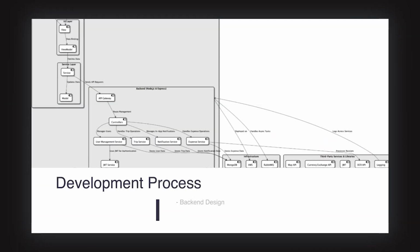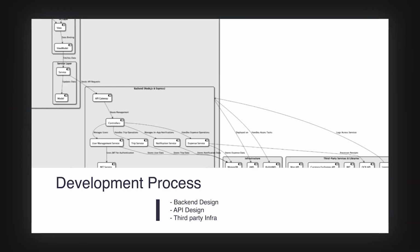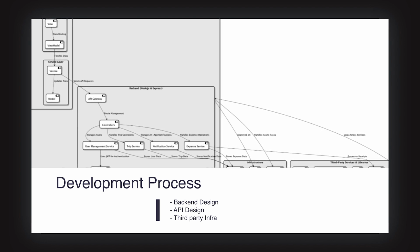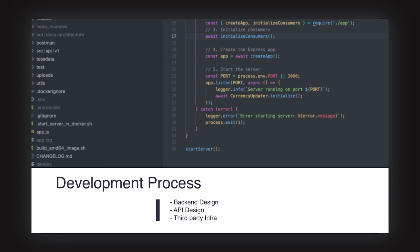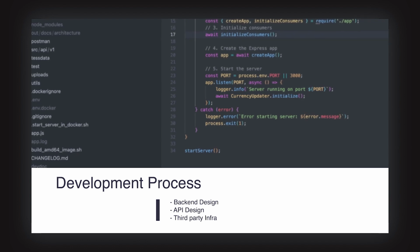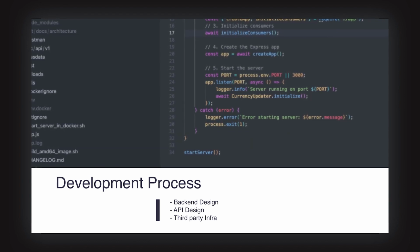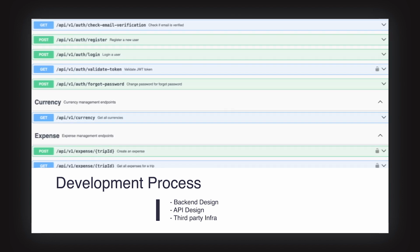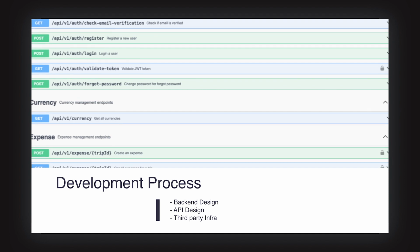Our development process was structured in several key phases. We started with the backend architecture, which took about a week. During this time, we designed the overall backend structure and identified key APIs, including RabbitMQ for message queuing. We also modularized the APIs to make future modifications easier.